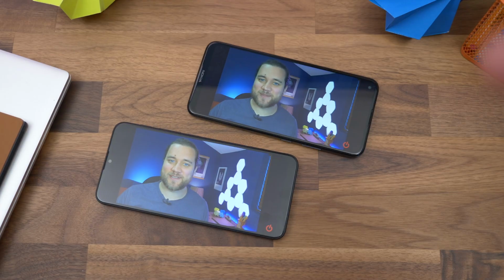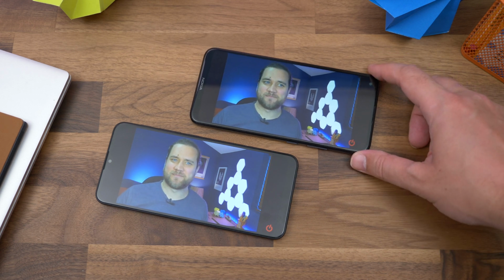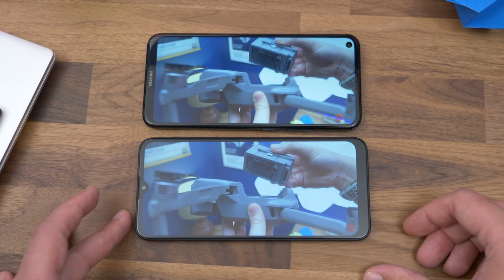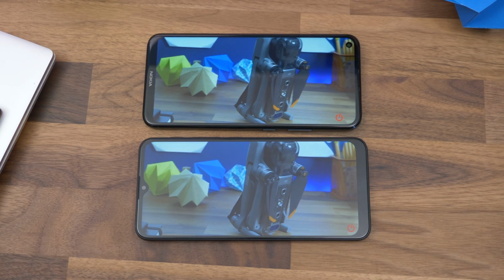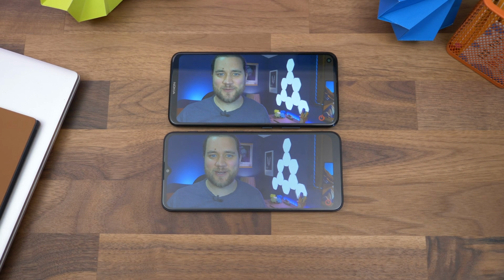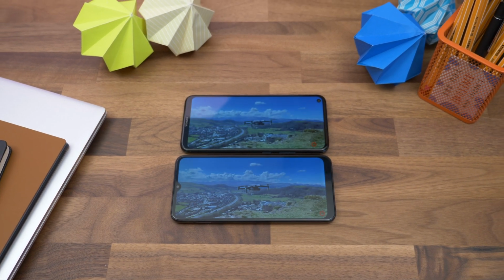But that's not to say that they're exactly the same in every regard, because they're not. Color reproduction is similar, but Moto's looks a tiny bit warmer at times when looking at my skin on this video. But for the most part, they're very similar with other colors, but what makes the biggest difference to the experience is actually the brightness. In our testing, with the display cranked up to full brightness, the Nokia is clearly the brighter of the two.